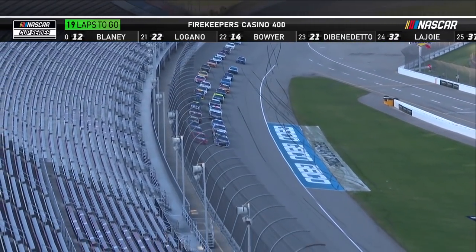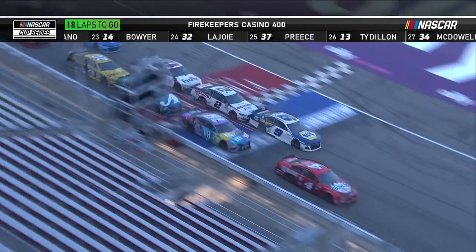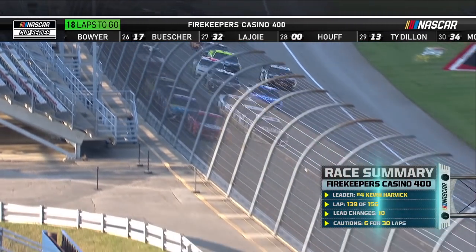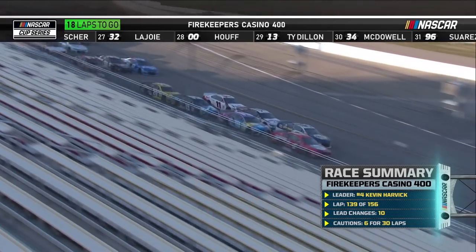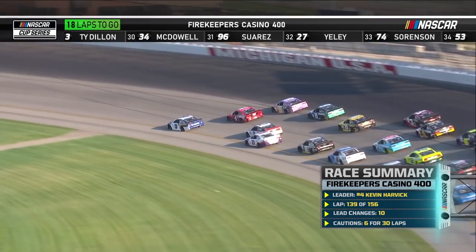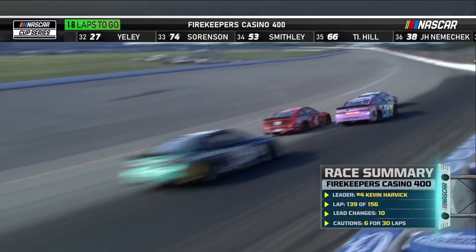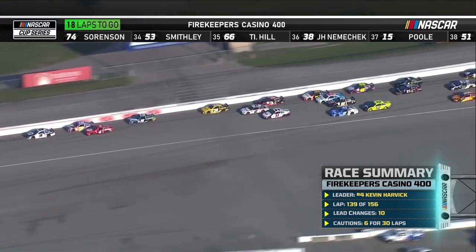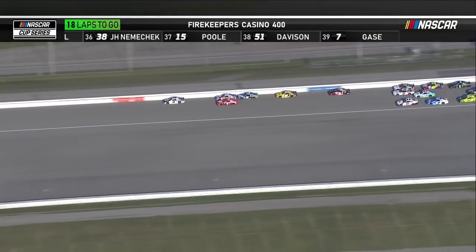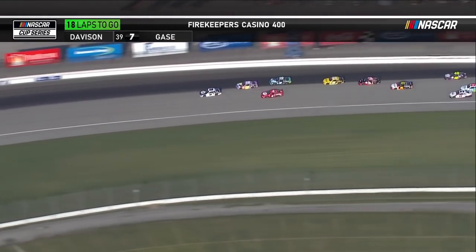For the restart, Harvick on the outside, Chase Elliott on the inside. They fan out as they go into 1. Brad Keselowski is about to turn that 9 car sideways. He's pushing him so hard. Kyle Busch on the outside, making it 3 wide. Momentum on the high side. Kevin Harvick is going to fall back to 3rd. Look who's in the lead, Chase Elliott. And Brad Keselowski falling like a rock after helping the 9 car up to the front.